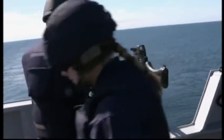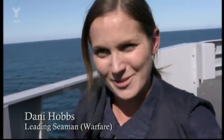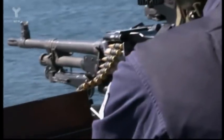Range 800 yards. I wanted to be out in the open, something different, something exciting, and gunner was the best route for me to do that. I need to be out in the open, shooting, I guess. It's exciting.